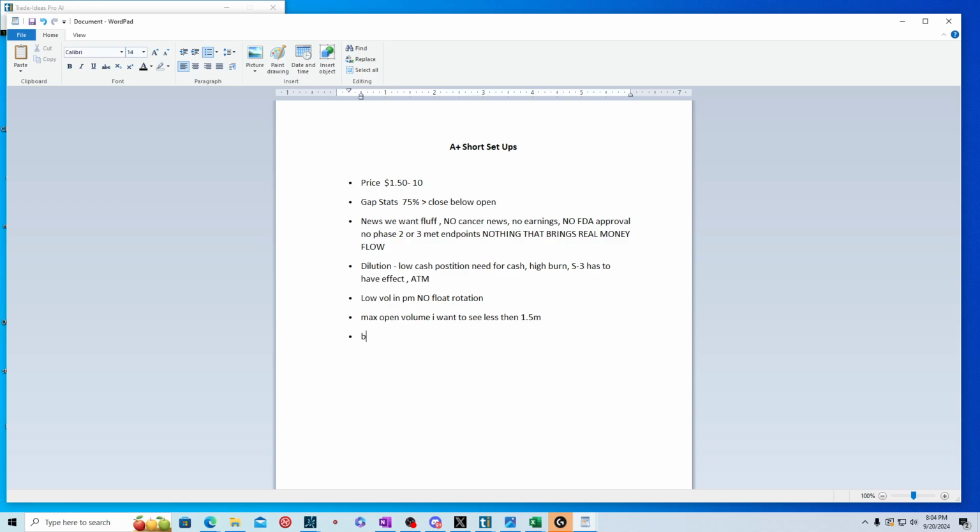Also, Bookmap, if you use Bookmap, shows heavy supply at or near a daily level. Heat map. I don't use Bookmap anymore, but a lot of people swear by it. Good extra confluence. Also, now the best ones are going to have very clear daily levels to trade off.